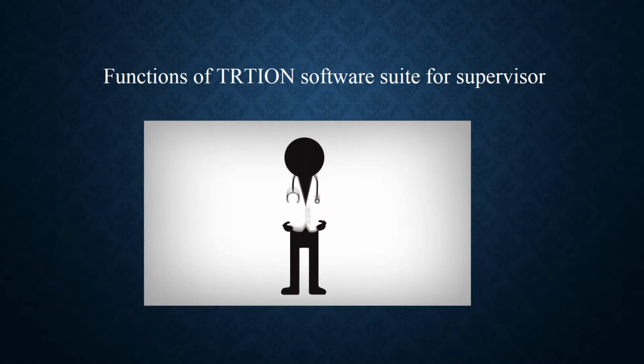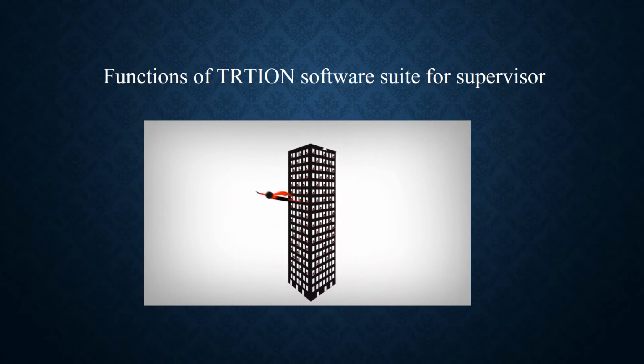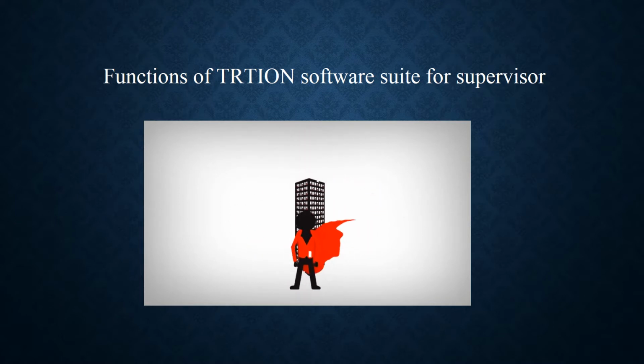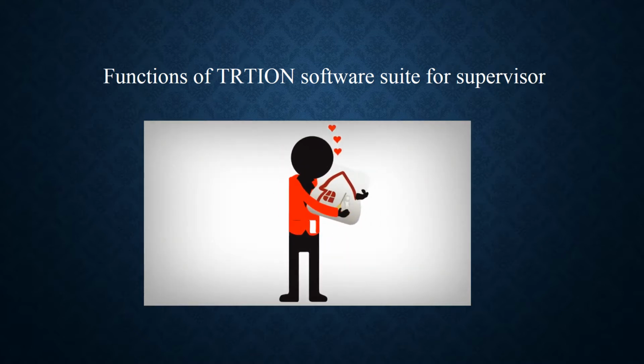Can you imagine being a supervisor? It's a tough job. The hotel's got many rooms, so many attendants. Maintaining seamless operations in a hotel requires the attention of a hawk. It's a tough job. Triton's Housekeeping module makes the desk supervisor's job really easy.